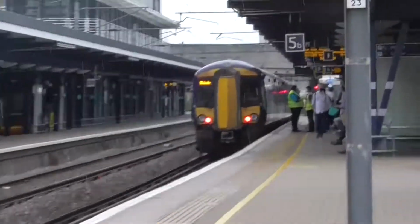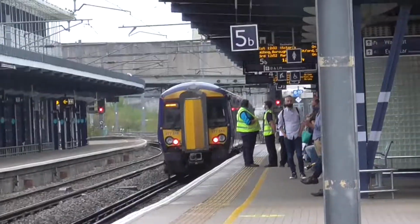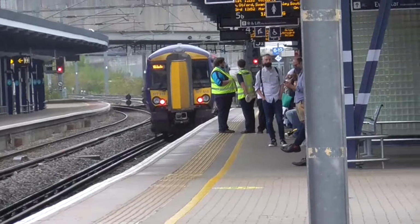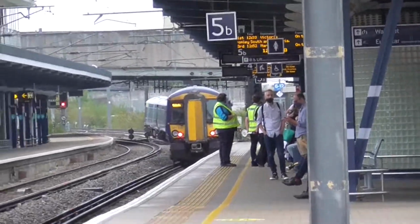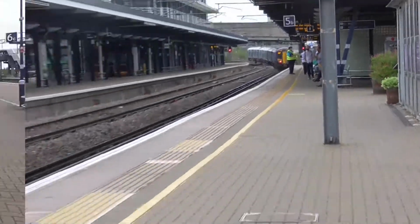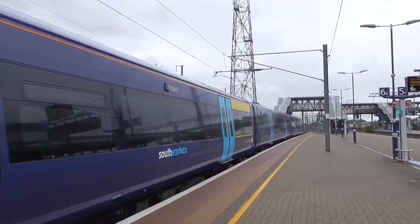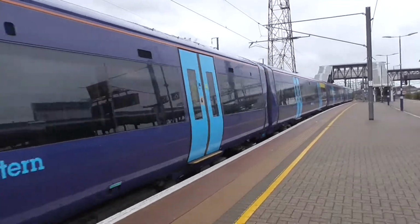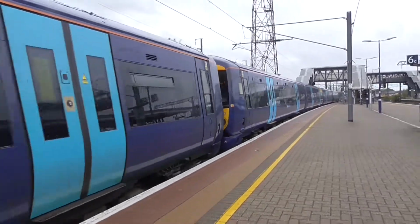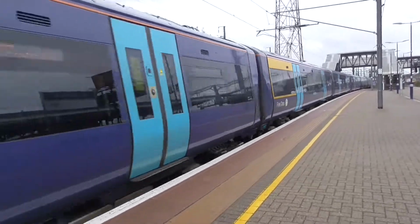Passing out now after sitting here for a short while is 377, that pair, which is on a service going from Canterbury West to London Victoria. Passing out now is this pair of 375s. I believe it was 375810 at the front and 375627 at the rear.